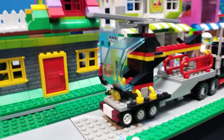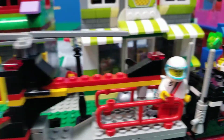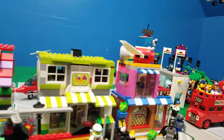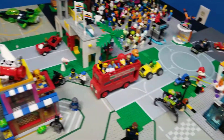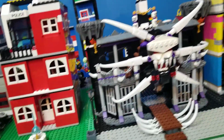Aren't those nice? And the helicopter with the wonderful helicopter pilot, he is going to be able to go into the skies of Sloth City if he wants to and fly around above the town and look down like a bird on the wonderful city. Just ignore the lighting. But won't that be awesome?